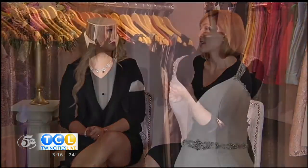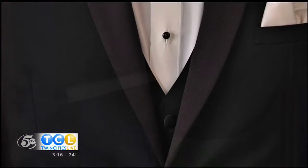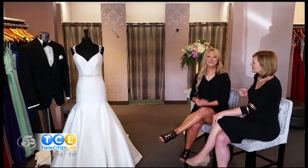I love this. And then the guys, classic black tux, just looking money. Yep, very sharp, very sophisticated. They'll look back 100 years from now and still think that look is in style. Yes. But we are missing our maid of honor, Jamie. Well, come on, our maid of honor.